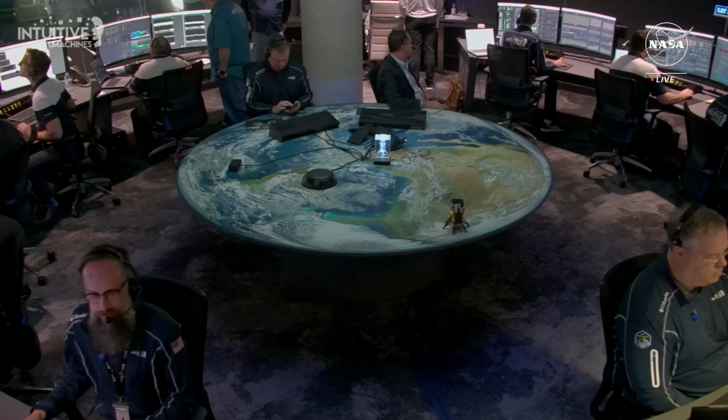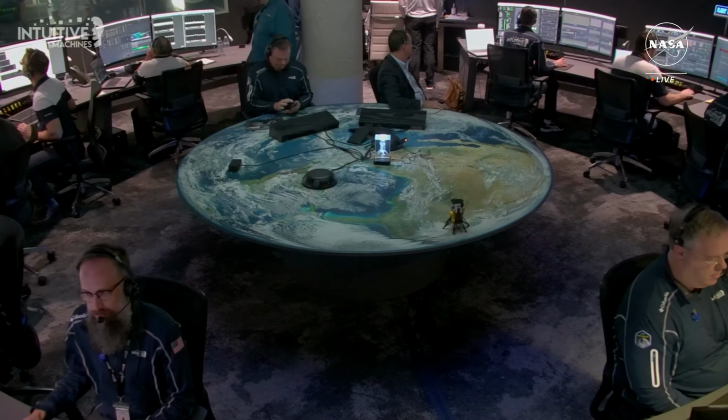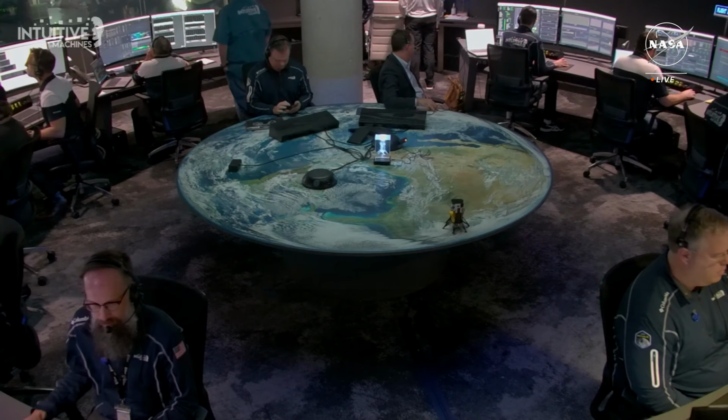Well, right now, everyone's looking at their assigned screens, and all of them are tailor-made. Generally, there's a few who are looking at the same type of screen, but they're tailor-made for their task.